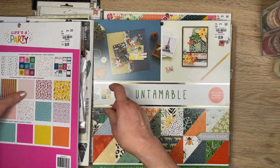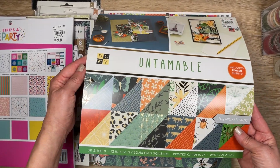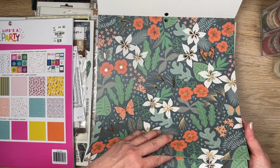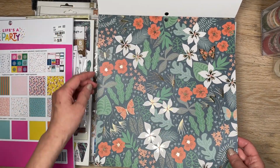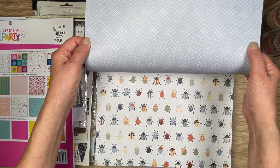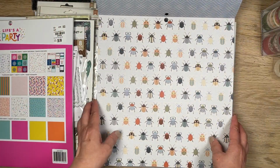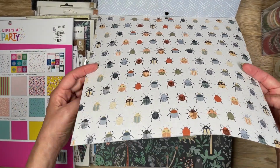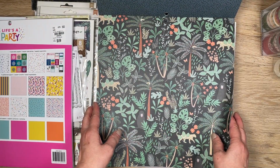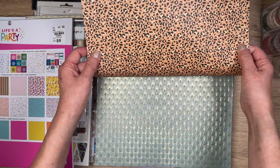I love it. Okay, and then I found this one from DCWV. It's 36 sheets, double-sided actually. So you get 2 sheets of every design. That's really pretty. It's got gold foil. I love that. And here's the back. It's almost like a chevron upside down, both sides chevron in the light blue. Beetles, don't care too much about, but look at the back side. Beautiful, right? Can you see it, or am I glaring you? Look at this. It's again wild animals and things like that. And look at the back side.